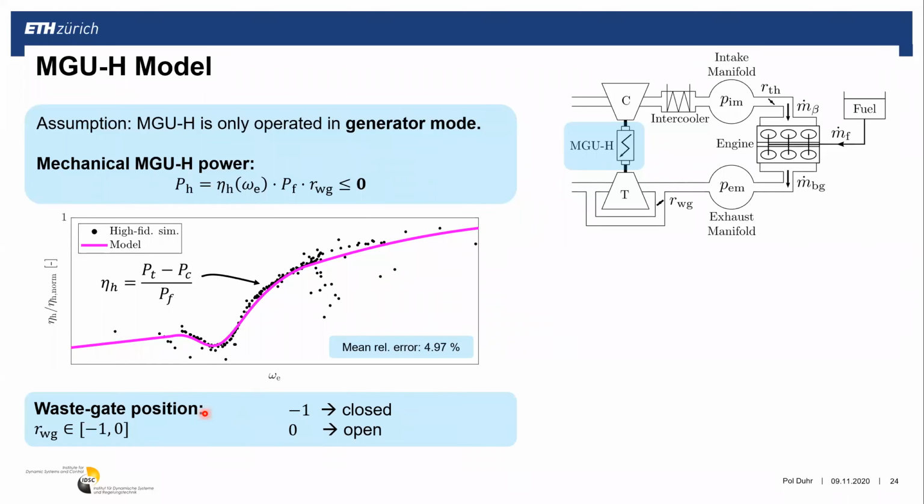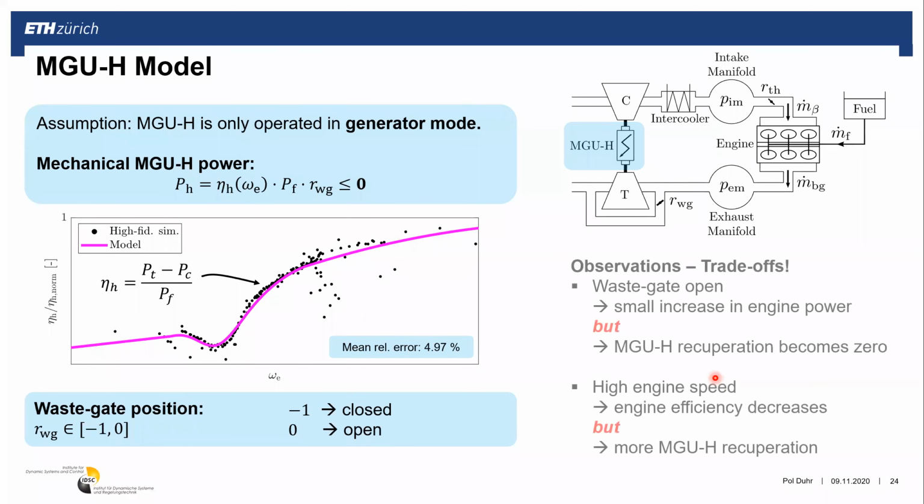Also here, the wastegate plays a role. We define a wastegate position between -1 and 0. -1 corresponds to the closed position, where we get negative MGU-H power, so recuperation. And 0 is the open position. And you can see that when we open the wastegate, the turbine naturally produces less power because the exhaust gases bypass the turbine. And then the MGU-H recuperation drops to 0.